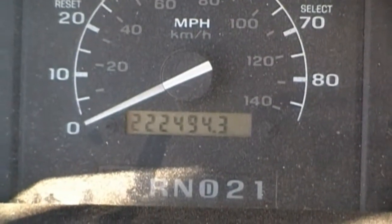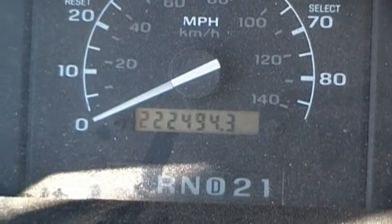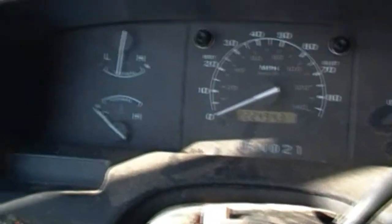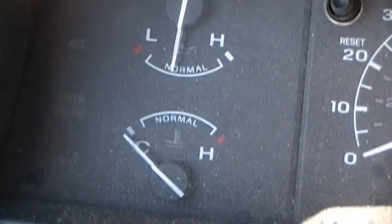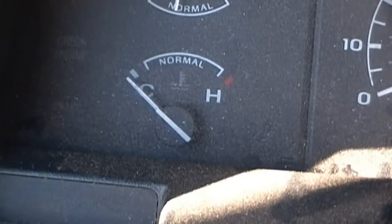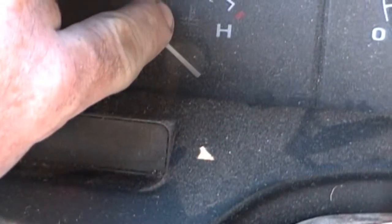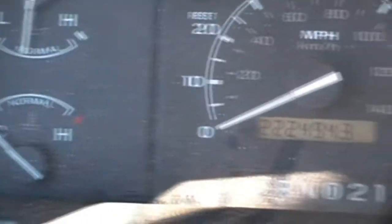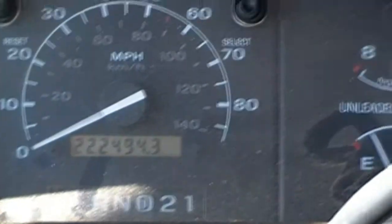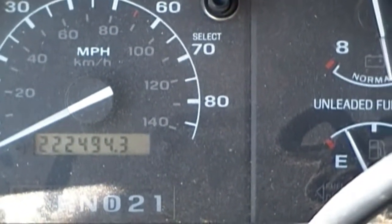Yes, 222,494.3 miles on the clock. A little bit high, but. Yeah. And it's got the idiot gauge. I haven't ran it yet, so it's kind of hard to tell how high it's going to get. Although when I did drive it home, it was near the R in normal. And it actually drove pretty nice. But with the front end needing realigned, I don't want to drive it too far. And the fact I need to get it registered.